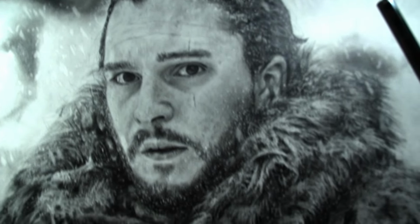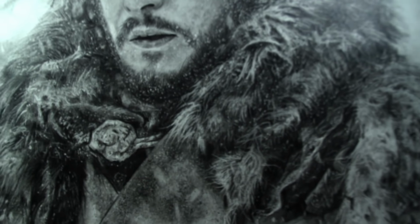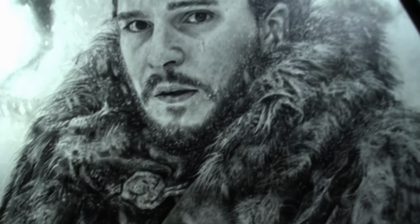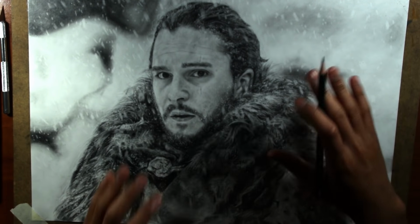Okay, I wouldn't call this a hyper realistic illustration, but it is a little bit closer to realism. So I would call it a realistic illustration, but I wouldn't call it super hyper realistic. All right, 30 hours of illustration.